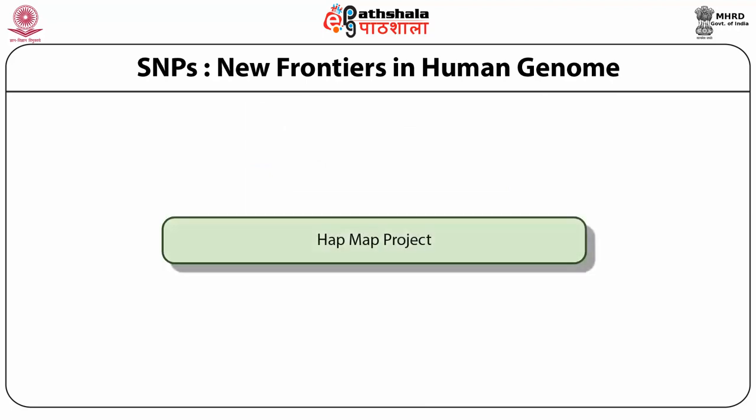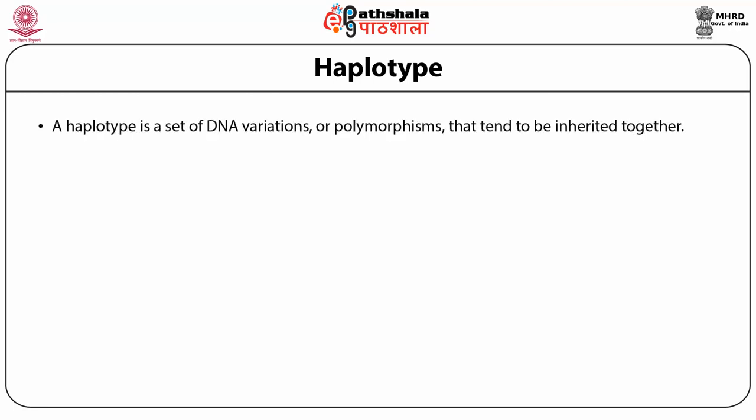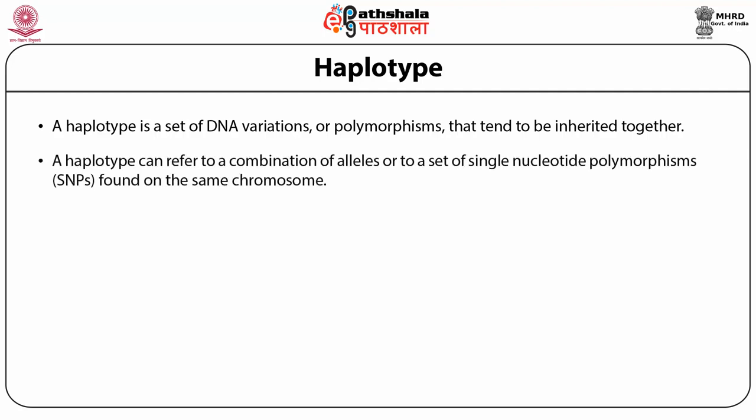To understand the HapMap project, one needs to know what a haplotype is. A haplotype is a set of DNA variations or polymorphisms that tend to be inherited together because there is no recombination occurring. A haplotype can also refer to a combination of alleles or to a set of SNPs which are found on the same chromosomes and thereby inherited together.